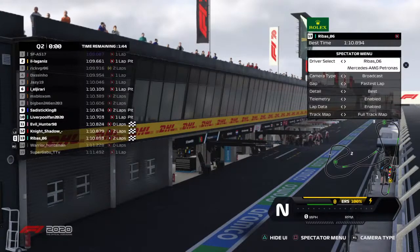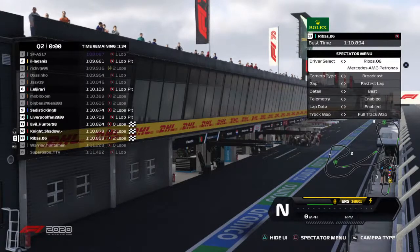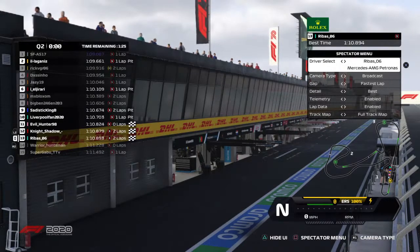Which leaves us with our top 10. AS17 in the Williams, who looks imperious out front at the moment. Laganis second in the Renault ahead of Rick, his teammate, the only driver in the top 10 to set a lap on the medium tyres. So, again, that'll be an interesting little development over the course of the Grand Prix. Desinio 4th, the championship leader. Jazzy in 5th. El Gerari in 6th in the Alfa Romeo.